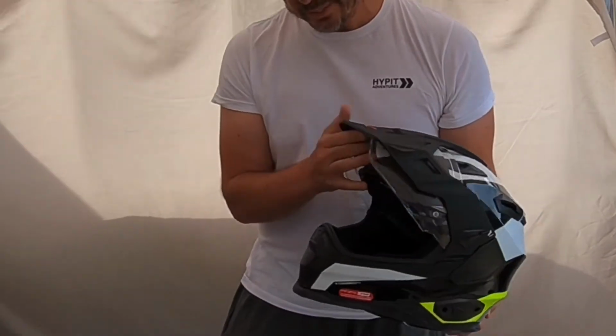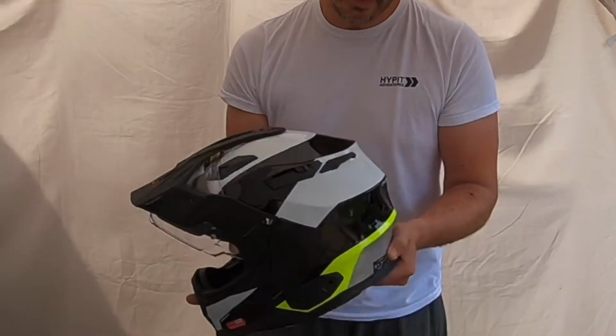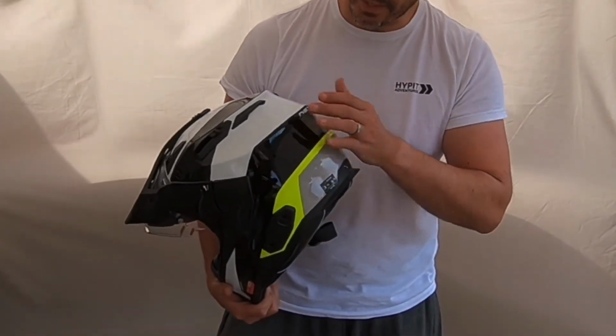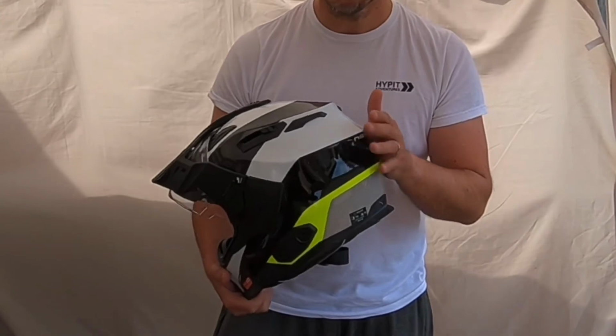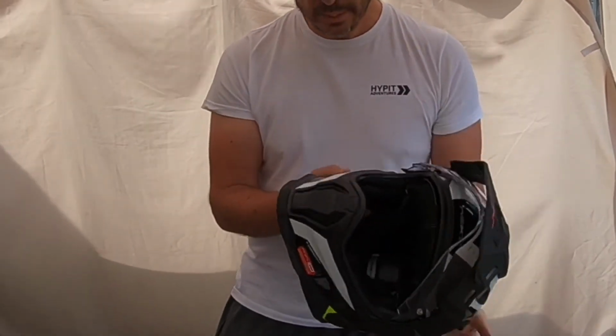This helmet can also be used with goggles, so I believe that the visor can come out itself. You can see on the back of the helmet there's a really nice sort of bevel, which is where the strap of the goggles is going to rest nicely up against. Again, a big part of that is that it doesn't start slipping around as well.